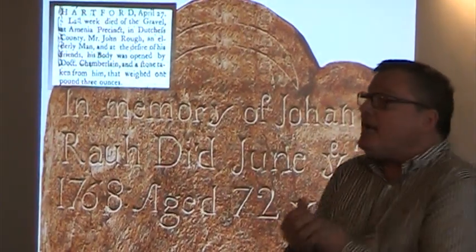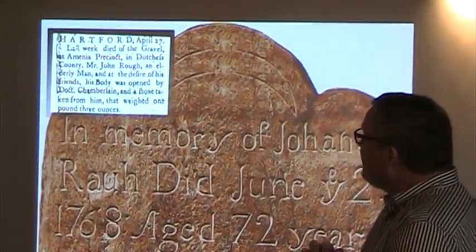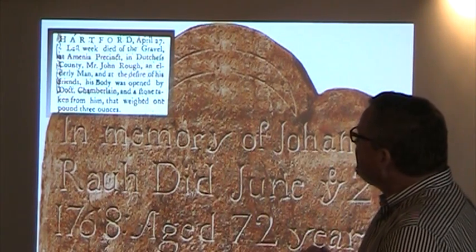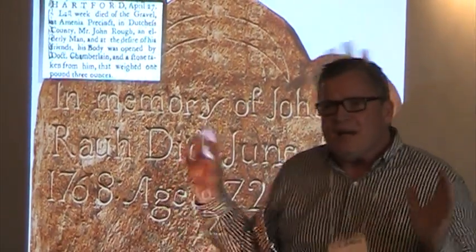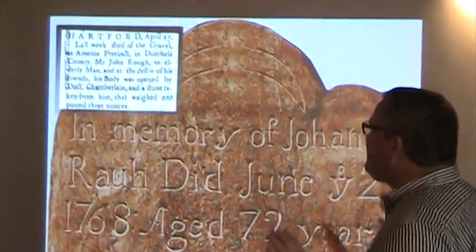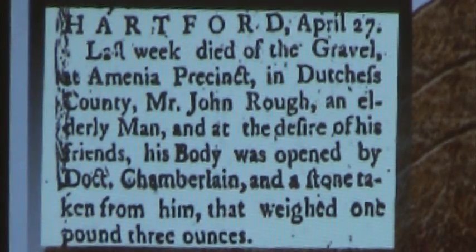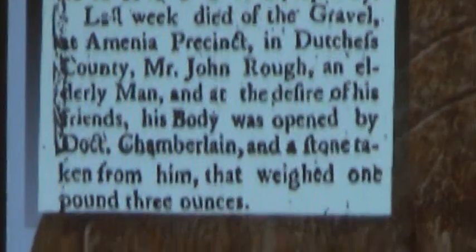So he died, and we maybe learn a little bit more than we need to know about him when we find out the weight of his gallstone, is it? Or he died of the gravel at Armenia, April 27th, 1768. And anyway, they weighed his whatever medical issue he was having. You're like, no, this is too much information. I don't need to know that. But this was in the papers at the time. And I just mentioned it because the Raus, wherever they went, the Raus had some big impact.